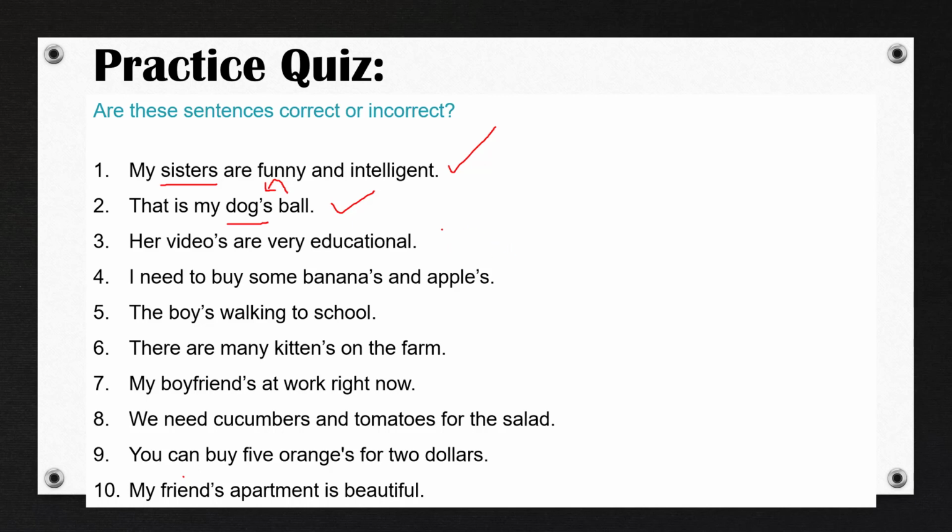Number 3 is incorrect. Her video's are very educational. Here, we're talking about multiple videos, and they are educational. We can't use an apostrophe because we're making a plural noun. We're not talking about possession, and we're not making a contraction. Number 4 is also incorrect. Banana's and apple's should not have an apostrophe S. I need to buy some bananas and apples. We need to create 2 plural nouns, and we don't add an apostrophe to create a plural noun.